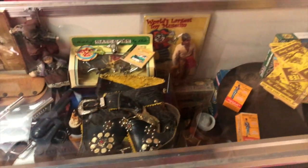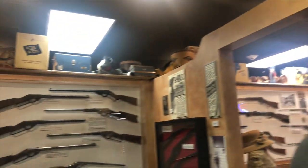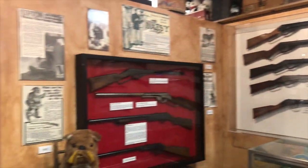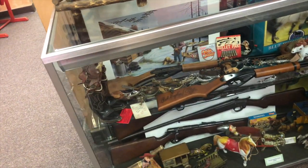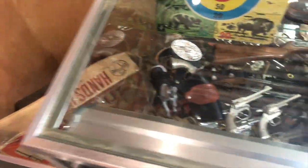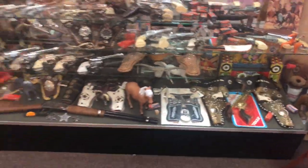I know. You know what the crazy part is? So much of the stuff that I'm looking at, we actually have or sold, and we have some of the stuff from the hoarder house. Kind of crazy, right?